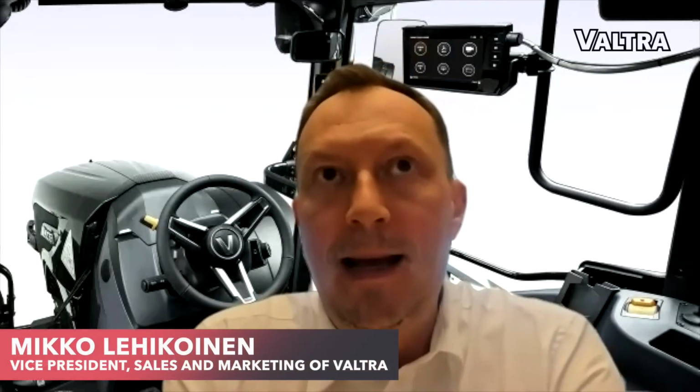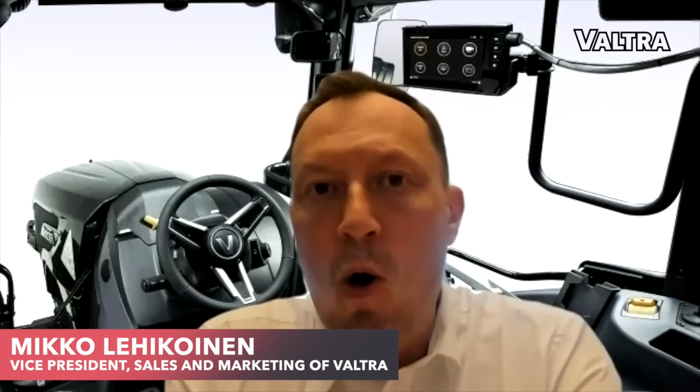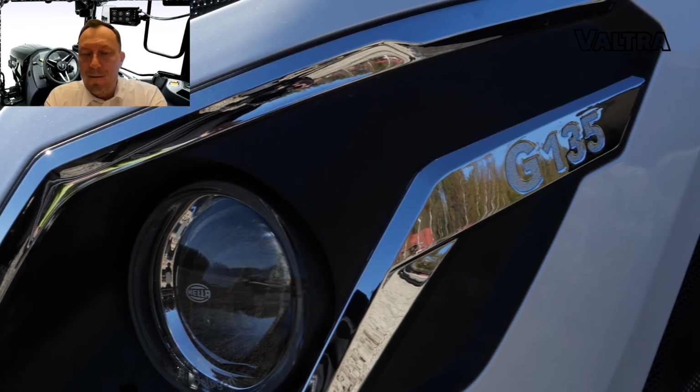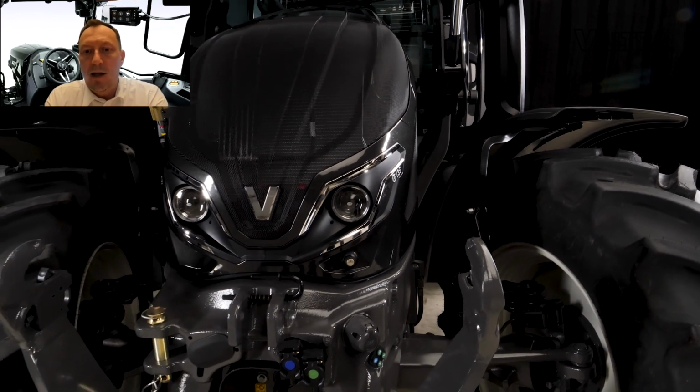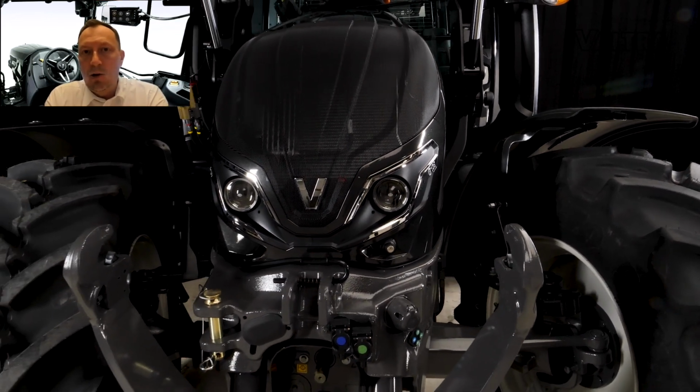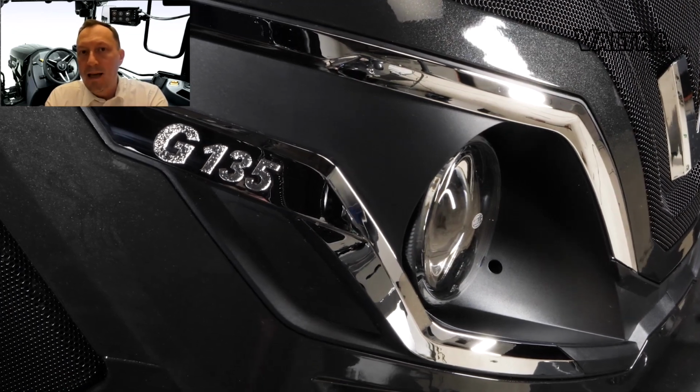Absolutely. The brand identity and the brand features always need to be respected. And that's what we come from: all these look and feel elements are definitely the brand's key features, so that you can see that it's a true Valtra, and the design heritage is such that we see it fits our customer profile the best.